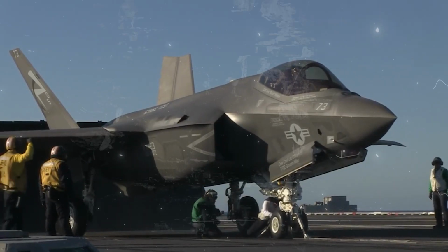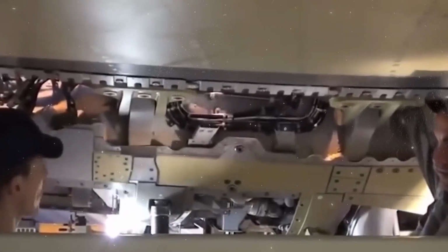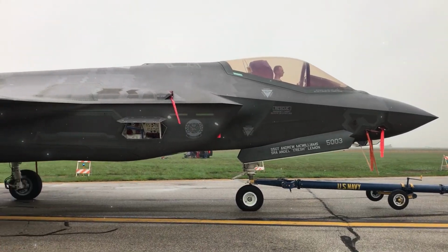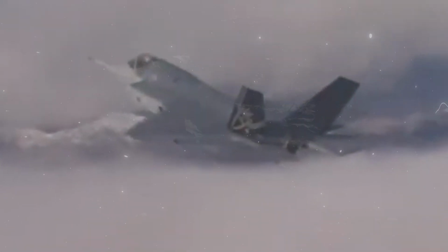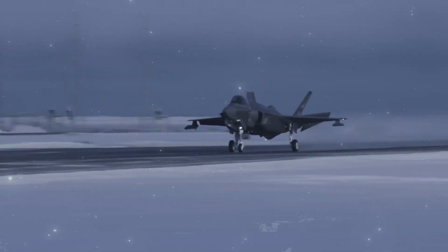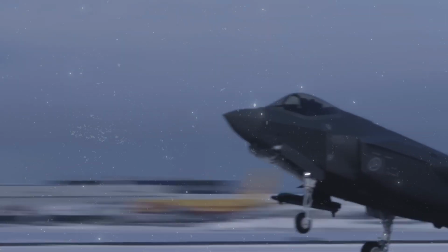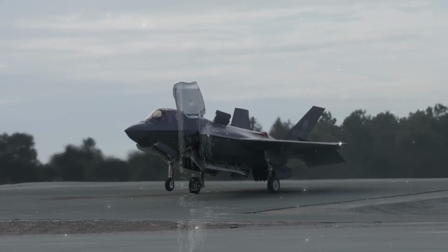The F-35's weaponry is fine-tuned for precision. Early on, the accuracy of its guns had some issues, but by 2024, those problems were resolved. It's now ready for anything, from air-to-air combat to precision strikes on the ground. It's a jet that can strike hard, fly fast, and disappear without a trace. With future upgrades in the works, including hypersonic missiles and high-powered lasers, the F-35 is set to stay ahead of the game for years to come.